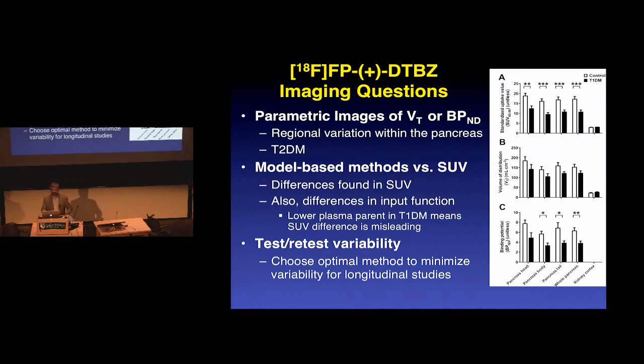If you remember, I showed you the results where the standard uptake values were better. They were more significantly different. But bigger is not always better. It turns out there was a trick. One of the things that affects the amount you get in the system is how many receptors are there, but the other effect is the input, the delivery. It turns out that the plasma concentration of the type 1s at the same injected dose was lower. It cleared faster. So part of this difference is real, and part of this difference is that the tracer cleared faster. In other words, the liver and the kidneys are behaving differently. So it looked good, but you were really measuring the wrong thing.